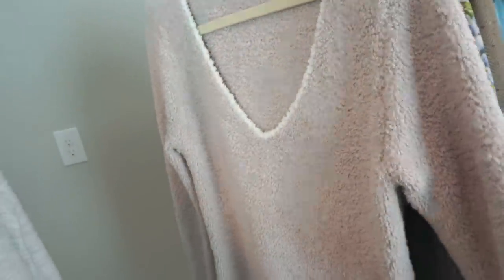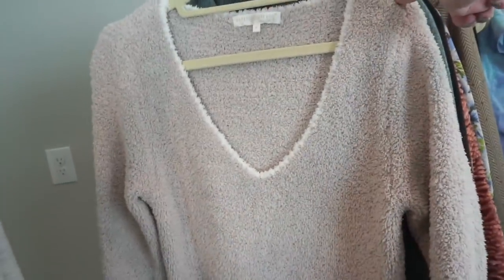This is just a pullover, like a sweater, sweatshirt, very casual lounge piece. It's got ribbed cuffs. And I don't know how much this retails for, but these resell really well. I'll probably list it at $45.